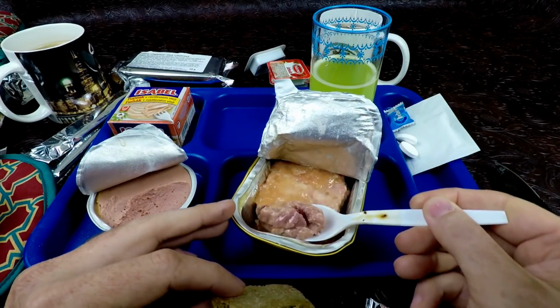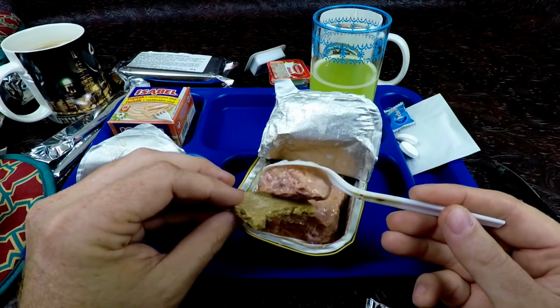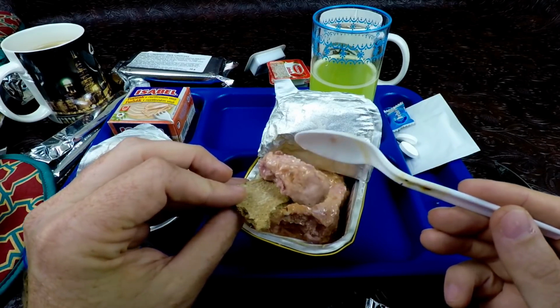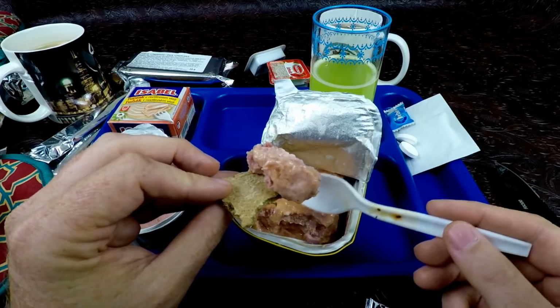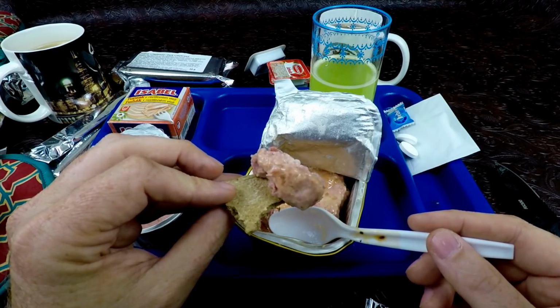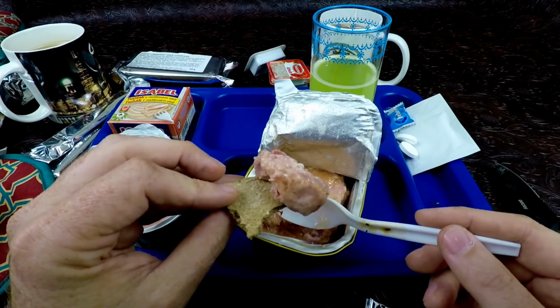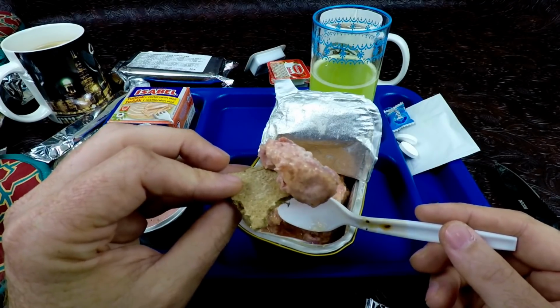It does taste a lot different than what it smells. The smell is off-putting, but the taste is actually very nice. It's definitely highly seasoned. You know, I can't pinpoint. Definitely a lot of bay leaf and possibly a little bit of sage. It's really hard to pinpoint what exactly is in it.